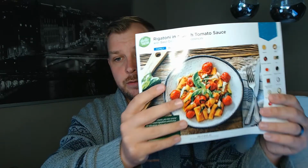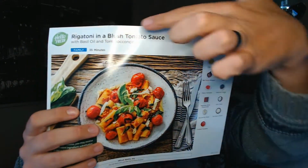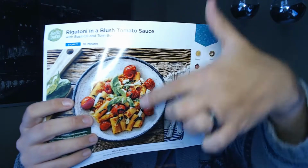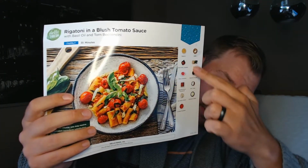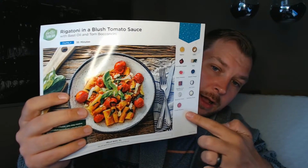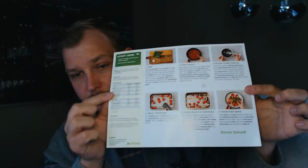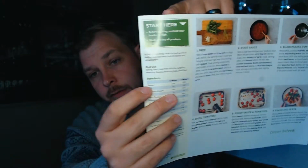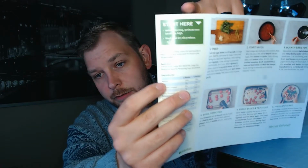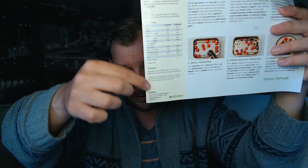So the cool part is you'll see at the top, it says family, right up in the corner over here, how long it's going to take, how it should obviously look at the end, and the ingredients that you're going to include in this one here, right? And then on the back, just one simple card placard. I mean, you can always just save this as well. It'll tell you to start up here. Start here, tells you what you want to do, preheat your oven, wash the produce. It tells you all your nutritional information through here, allergens.